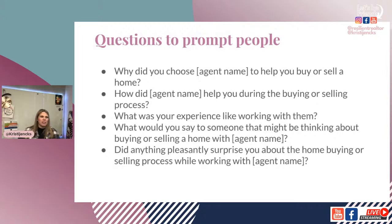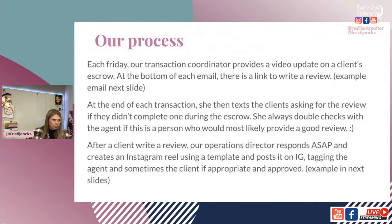So this is the format of a great review. Why did you choose that person? How did they help you in the process? What was the experience like? What would you say to someone who's thinking about doing the same thing you just did? What would you say to somebody who needs to sell a home and buy a home at the same time? Oh my gosh, well, you definitely have to. So that's a great way to coach them into it. So be thinking about how you're going to put a process around that.